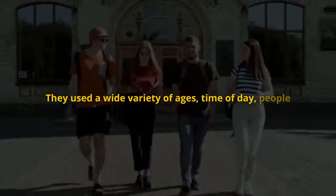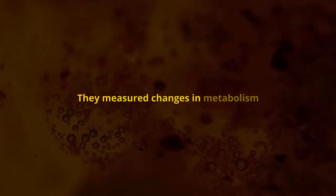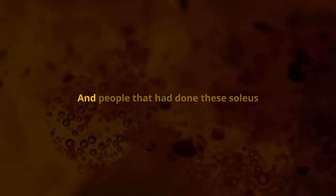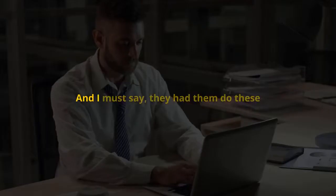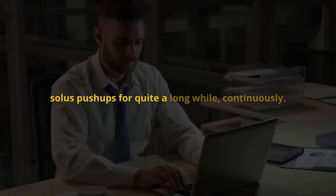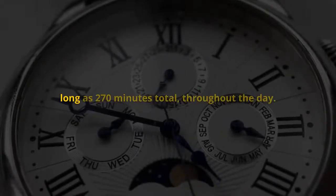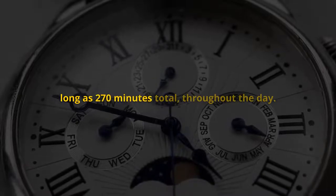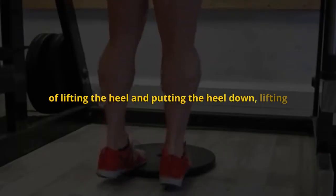They used a wide variety of ages, times of day, and people who tended to walk a lot or not walk a lot. They measured changes in metabolism and blood glucose utilization in people who had done these soleus push-ups while seated in the laboratory. And I must say they had them do these soleus push-ups for quite a long while, continuously. They had them do it for as long as 270 minutes total throughout the day. If you divide that, that's 4.5 hours. You might say, well, 4.5 hours of lifting the heel and putting the heel down, lifting the heel, putting the heel down.